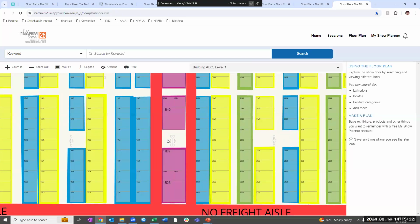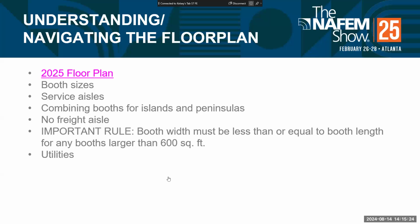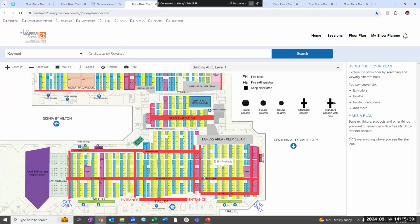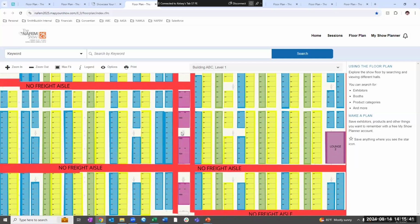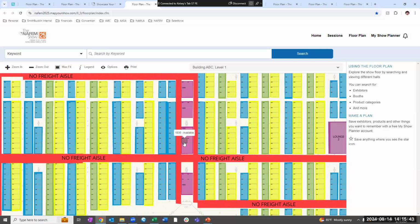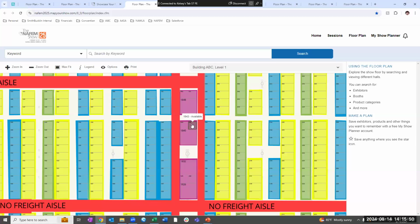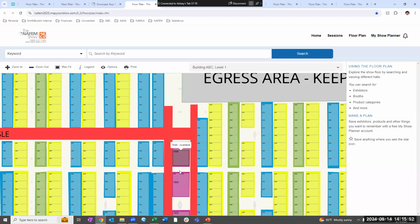Now, for those of you that might be looking for 20 wide booths, you'll want to look for any of the purple spaces on the floor. Those are all 20-foot wide spaces. Any of these booths in the 20-foot wide areas can be combined to make any kind of split islands, or any of the corner inline spaces that are already built in.